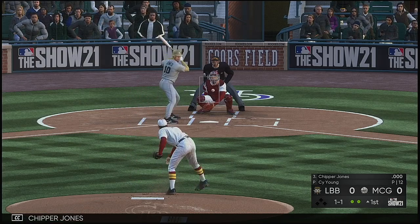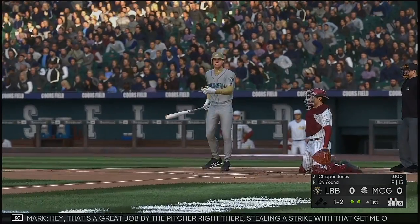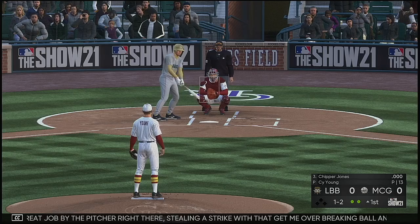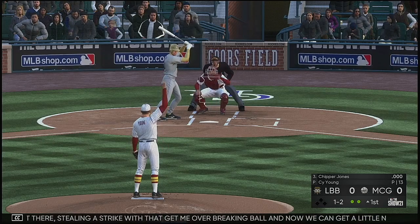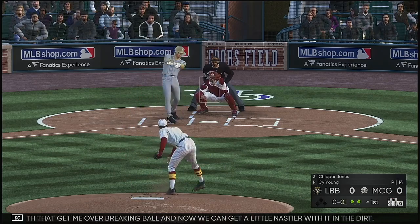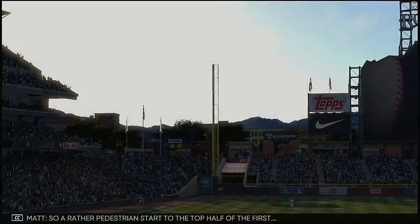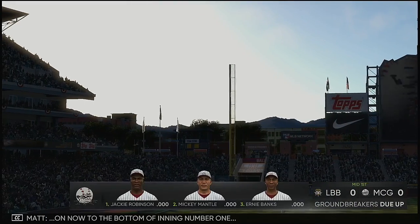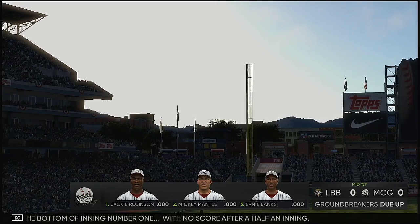Into the box now, Chipper Jones. 1-2 now. Hey, that's a great job by the pitcher right there, stealing a strike with that get me over breaking ball, and now he can get a little nastier with it in the dirt. Got him swinging, and that will end the inning. So a rather pedestrian start to the top half of the first. On now to the bottom of inning number 1 with no score after a half an inning.